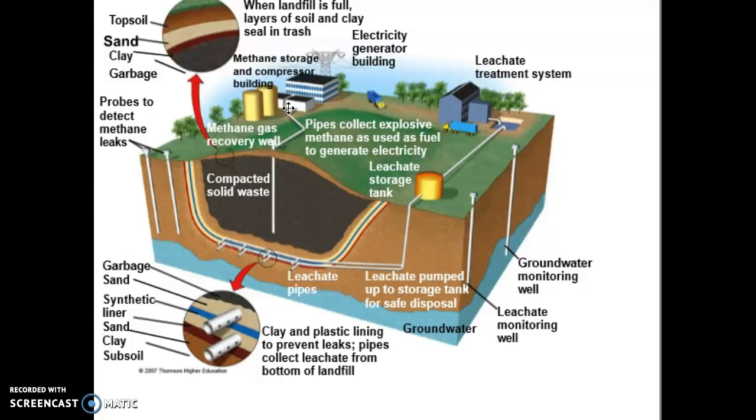If you're interested in that kind of thing, there's a really cool Mythbusters episode where they used methane from cow manure from a farm to actually generate all the electricity for the farm, which was kind of cool.